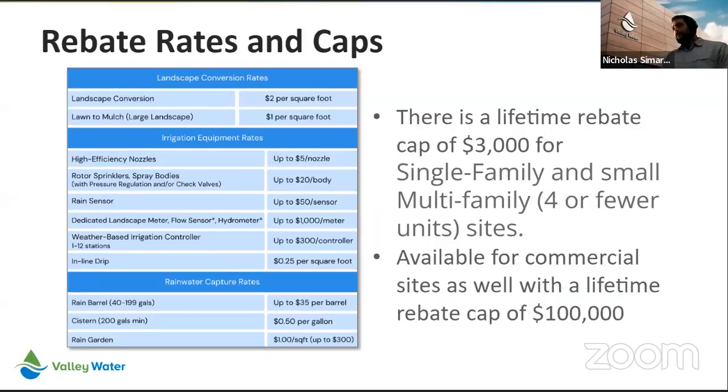We also offer rebates for upgrading your irrigation controller from that old manual system into this new weather-based system. And we're going to get to this as we had a question about it, there's also an option for a moisture-based irrigation system. And when we get to the questions, we'll let VG and Sandy expand a little bit more on that. Additionally, if you have lawn that you don't really want anymore, you're thinking about considering getting rid of, that's another flagship portion of this rebate program.